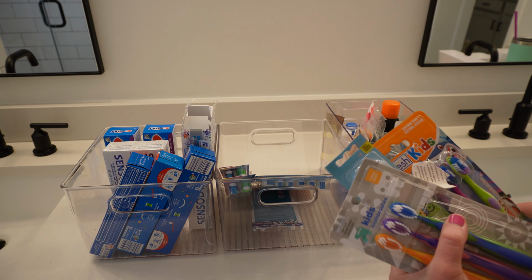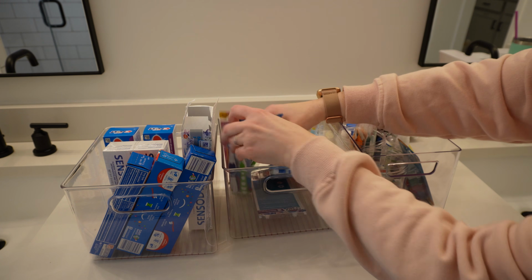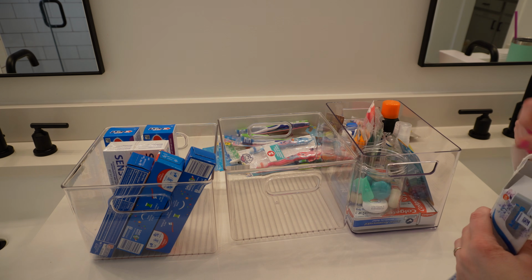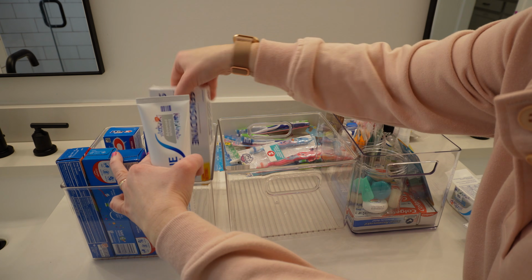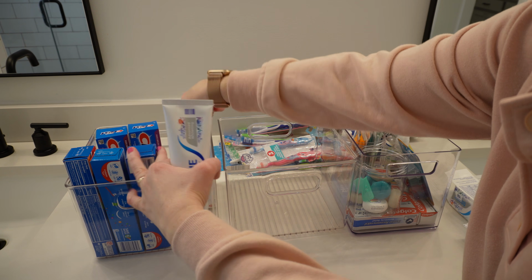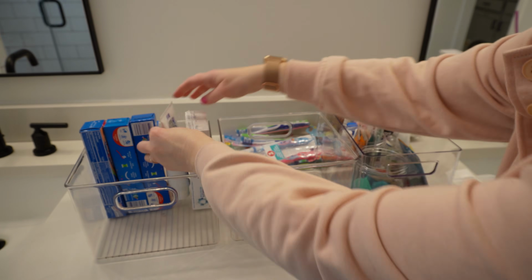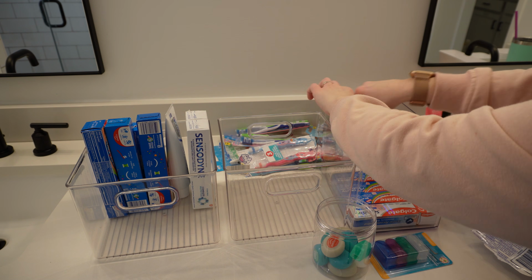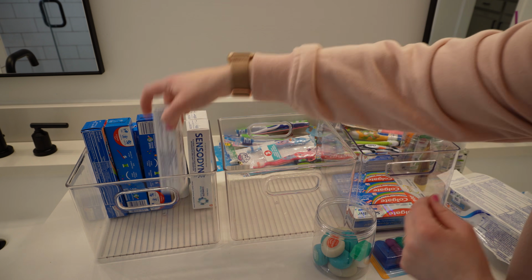Right now I'm just going through that larger cabinet in our bathroom. I've already gone through and organized, and I can actually link the video where I did that organization system in there. And I'm really thankful for all of our bathroom storage space. That is not lost on me how lucky we are that we have all of these cabinets and space in our storage. But that was honestly my biggest priority.